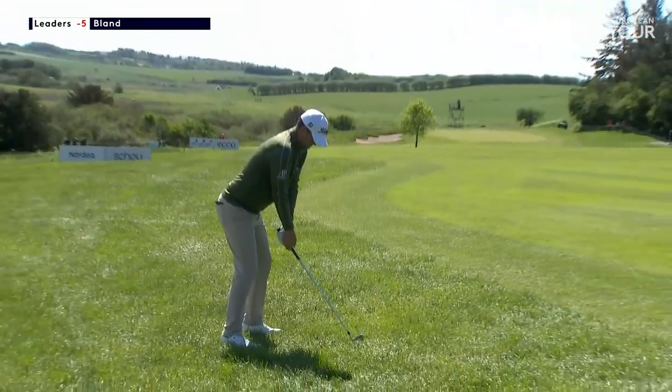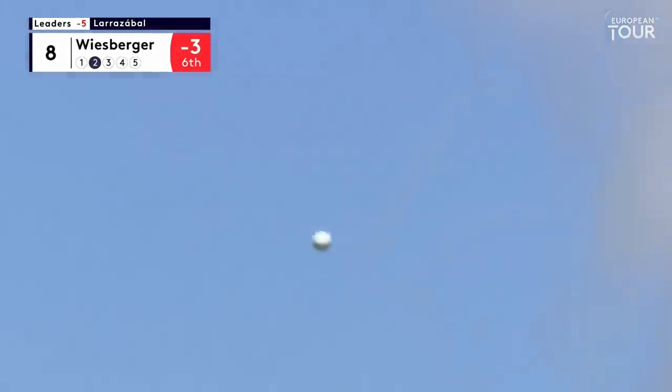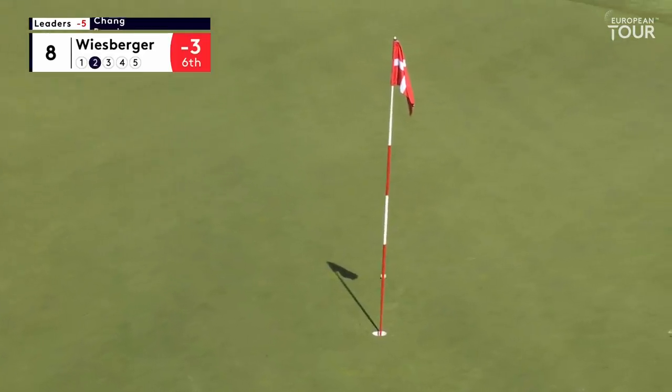This one a bit jumpy, like I said, from Bernd Wiesberger, 232 yards to go. Now, normally the twizzle of the club's a good sign. Is it on this occasion? It certainly is. Oh, keep going, keep tracking.